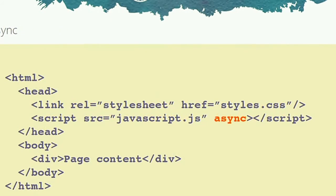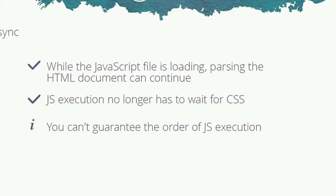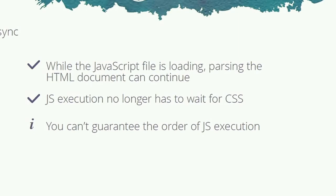But we have the async property that will tell the browser that it doesn't have to wait for that. It's good because while the JavaScript file is loading, the parsing of the document can continue. The JavaScript execution no longer has to wait. But you can't guarantee the order of the JavaScript execution. The problem is that you remember the example that I said from Alista part, there was the HTML, the CSS, jQuery, and Modernizr. Because if you need something from there, you need to be sure they are loaded first.